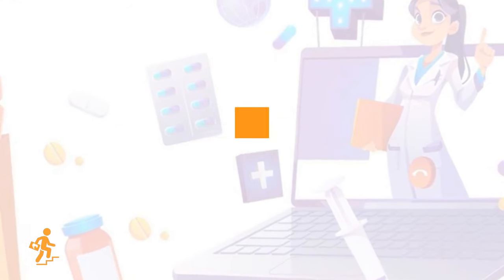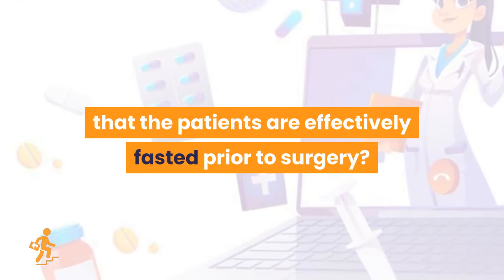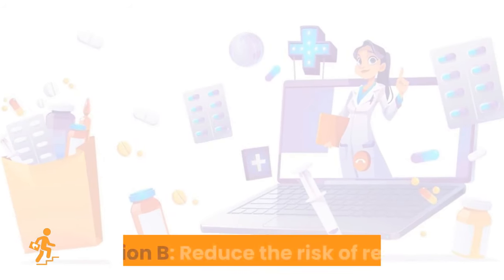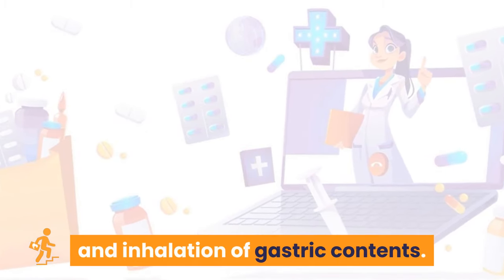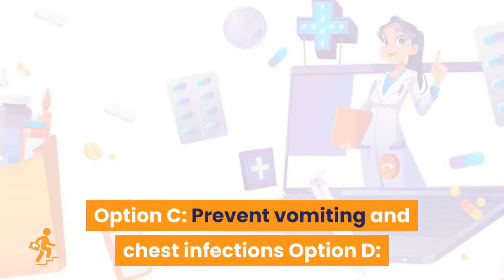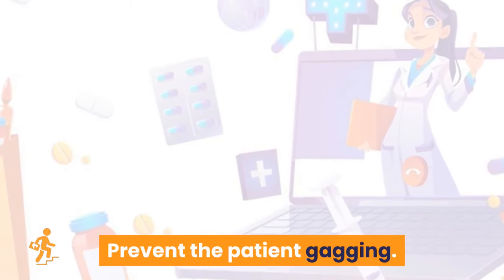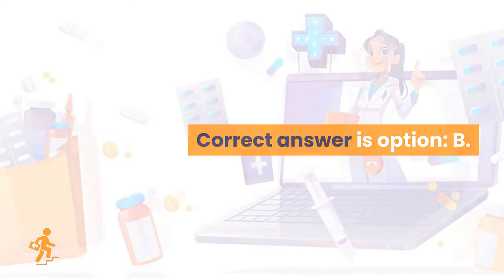Question 2. Why is it important that the patients are effectively fasted prior to surgery? Option A, reduce the risk of vomiting. Option B, reduce the risk of reflux and inhalation of gastric contents. Option C, prevent vomiting and chest infections. Option D, prevent the patient gagging. Correct answer is option B.